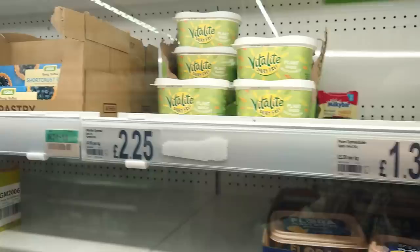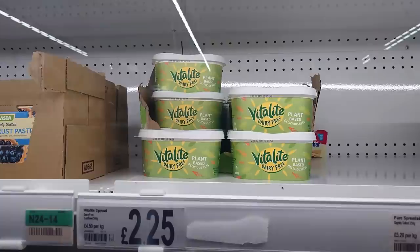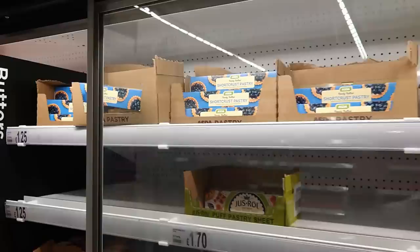Good old classic Vitalite, one of the first plant-based spreads out there. Always has been, it's sunflower-based, £2.25. So yeah, there's quite a lot of spreads that you can have.